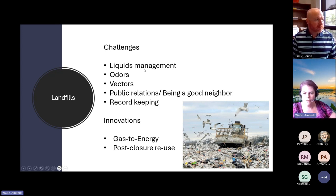And so the least amount of leachate you can produce, the better for your facility. Odors, certainly an issue at landfills, especially if you have neighbors that are relatively close to you. It's nearly impossible to have a no odor landfill, but you want to make sure you're limiting your odor production to the greatest extent possible. You do not want to be a nuisance in your area.